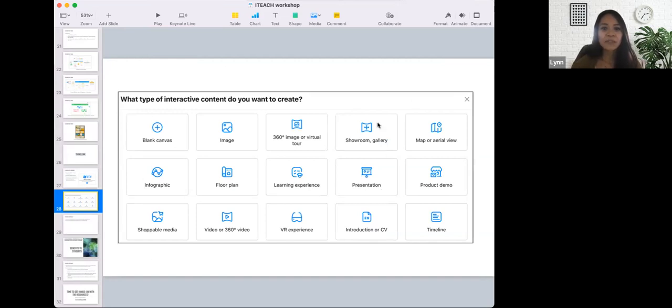And this next slide shows the different types of features that ThingLink has that students can use to create or customize their own work. So there's a blank canvas, and they can add images to it. There's a 360 function, so if students click down and move their mouse left and right, they can reposition the screen to navigate to where they want to go. There's a showroom and gallery to showcase their work. You can even link Google Maps to it, infographic, floor plan, and so forth. And so let me jump onto ThingLink really quickly, and let me share my screen.